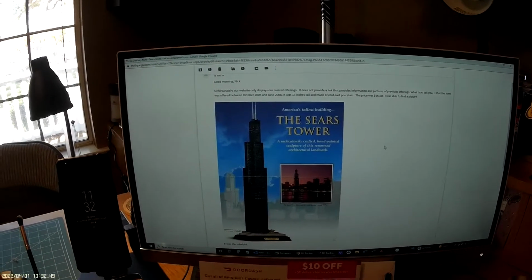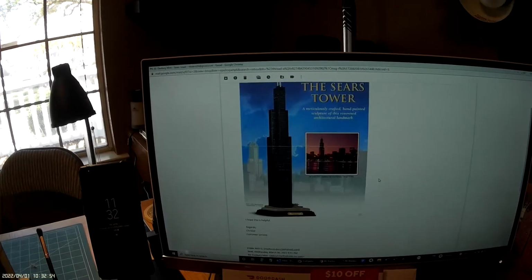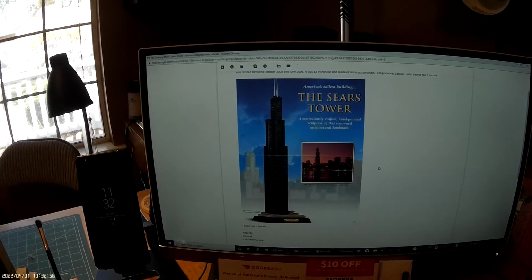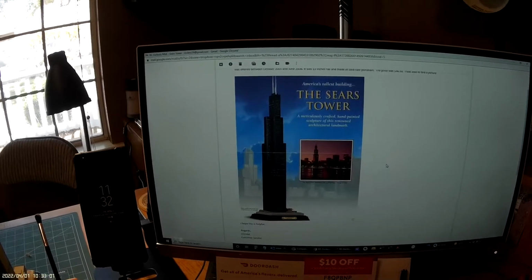I was able to find a picture. I got mine for $250, was it? And I know I could have sent a best offer, but there's no way I was waiting too long. I'm like, I'm grabbing it. It's still available.